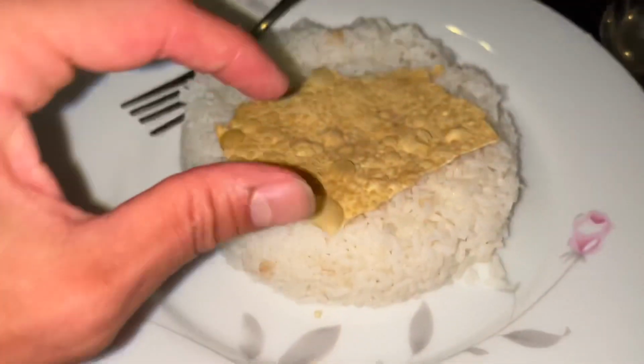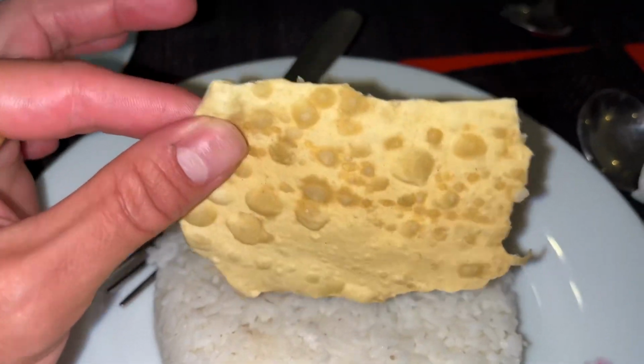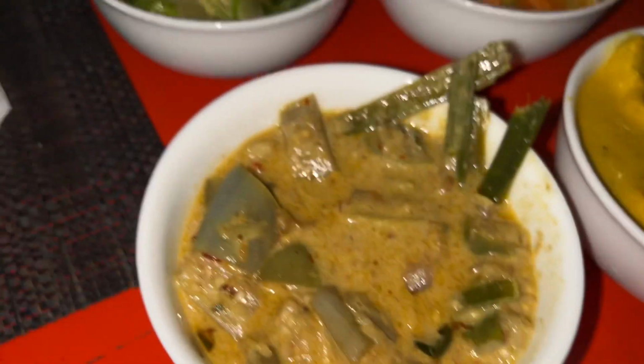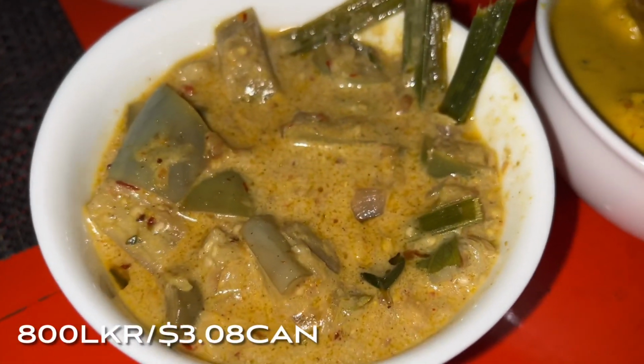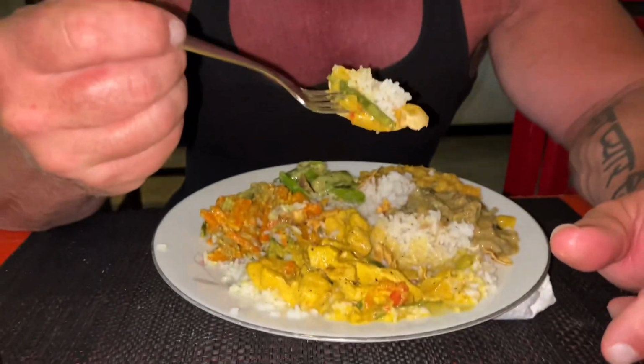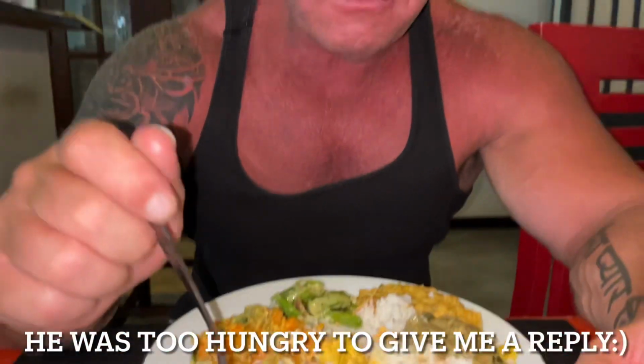So tonight we are having some Sri Lankan traditional food. It's a bed of rice with this crispy chip thing. Don't know what it's called. And then we have curry chicken. I know those are green beans. That I think is dal. Carrots. And I'm not sure what that is either. It smells really good. We're gonna try it. Try a little bit of everything. How are the flavors? Lots of different flavors. The food is delicious.